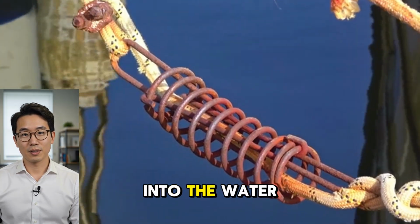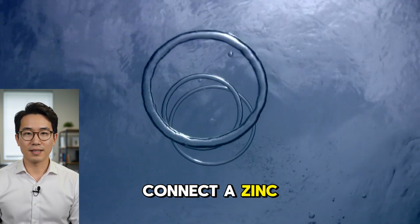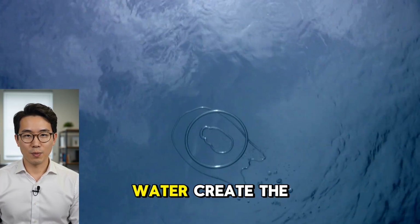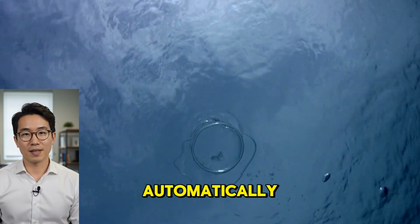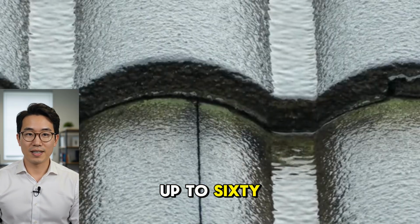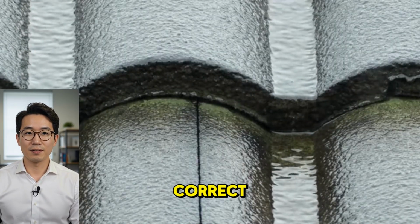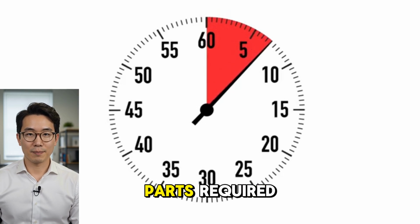Submerge the coil fully into the water container you're using. Connect a zinc strip or galvanized nail to the opposite end. The 2 different metals touching water create the current automatically. Wait 30 minutes per quart or up to 60 minutes for a gallon. The water will not taste metallic if contact time is correct. One coil lasts for years with no replacement parts required.